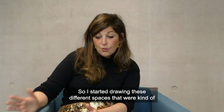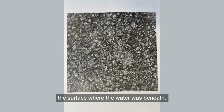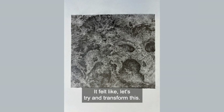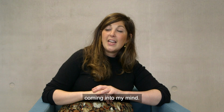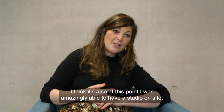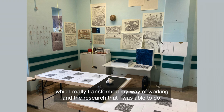So I started drawing these different spaces that were the surface where the water was beneath. And I wanted to turn that surface into something that you could look through. It felt like, let's try and transform this. So the idea of windows and light boxes started coming into my mind. At this point, I was amazingly able to have a studio on site, which really transformed my way of working and the research that I was able to do.